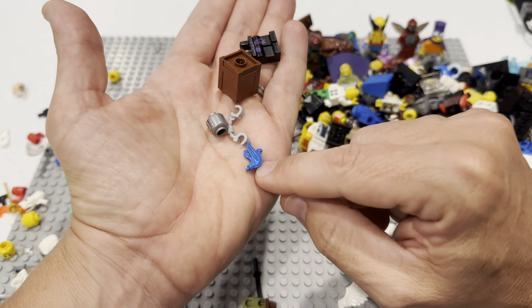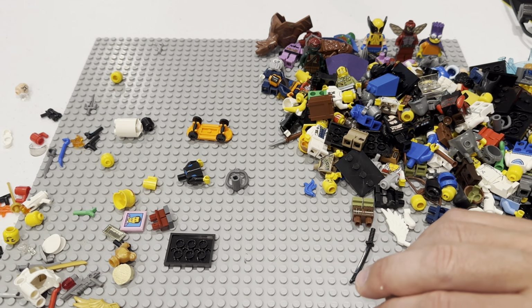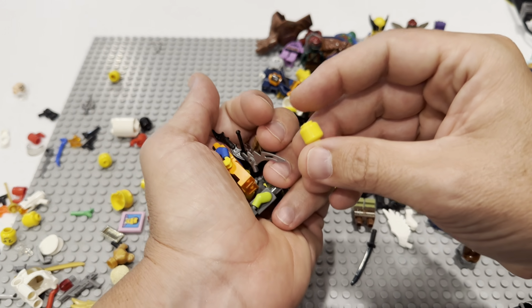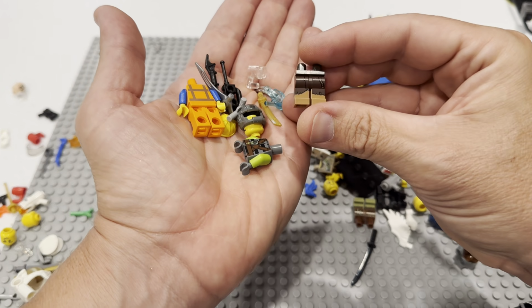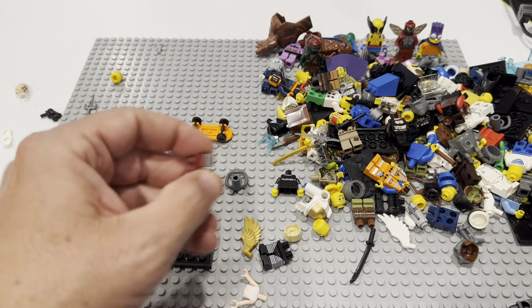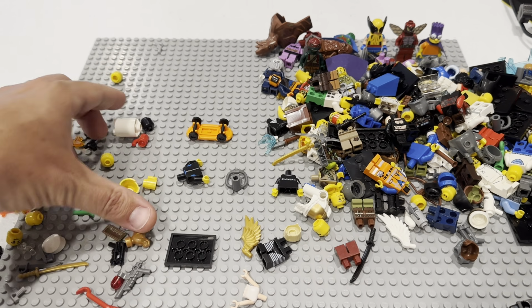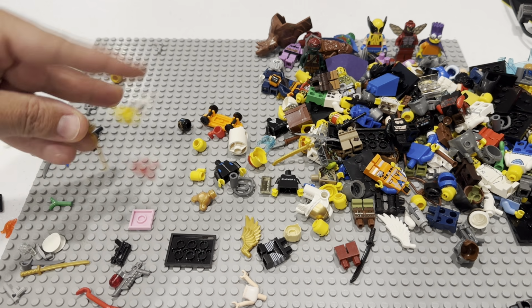Right there, we've got a blue flame. Some of those plumes are actually pretty expensive. I can never remember which ones are the best ones. I feel like dark green and dark blue are hard to find, but off the top of my head, that's what I'm remembering. Some more parts and pieces here. Anything else worth noting? There's some short dark red legs with some printed toes. Here's a gold bar.